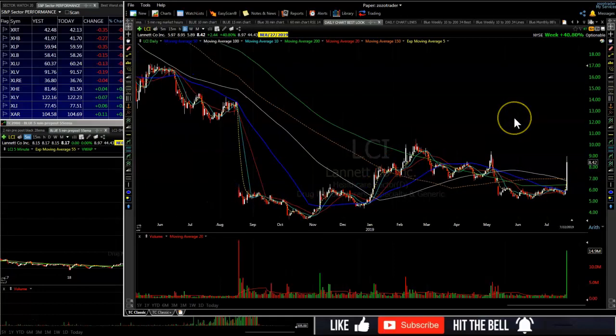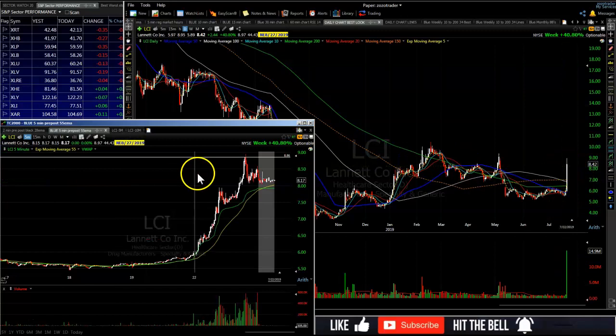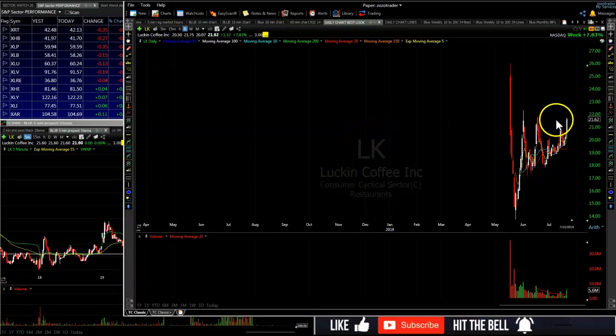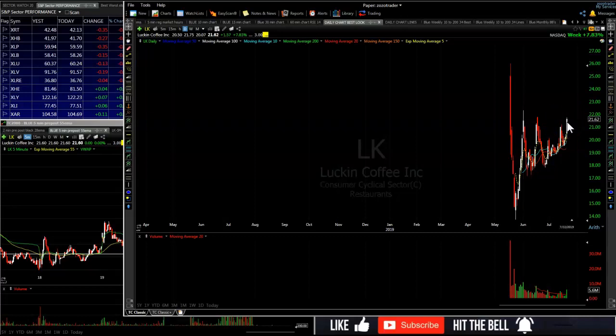LCI, big pop in this name. They had some option activity in this name, and so this one popped up. 14, 15 million shares. Maybe some kind of red to green move. Was strong all day on LCI. LK also held up well today. If it can get up over this $22 area for LK, keep it on watch. The high today was 21.75, so maybe 21.90 for the 22 break on LK. Keep an eye on it.